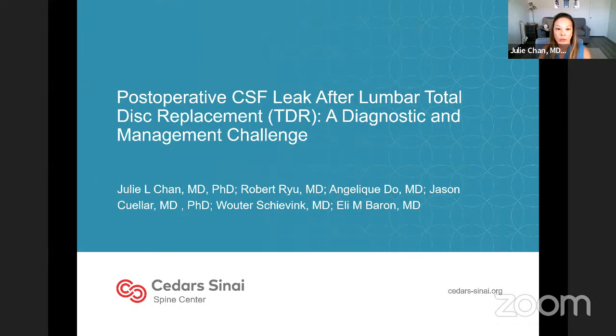Okay, so postoperative CSF leak after a lumbar total disc replacement, a diagnostic and management challenge.